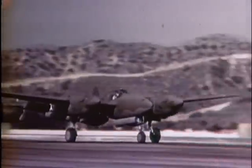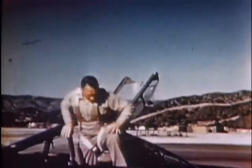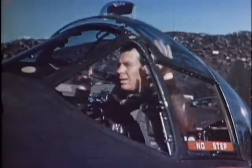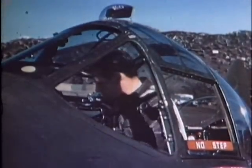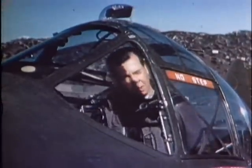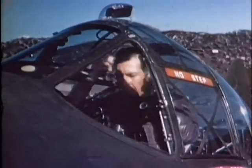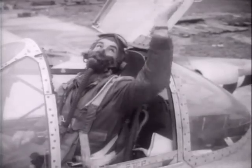Quality of the training was soon to be tested. Pearl Harbor was attacked, and America joined the war. Peacetime pilots became combat pilots. Because of its long range, the P-38 could be flown in stages across the Atlantic to Britain.